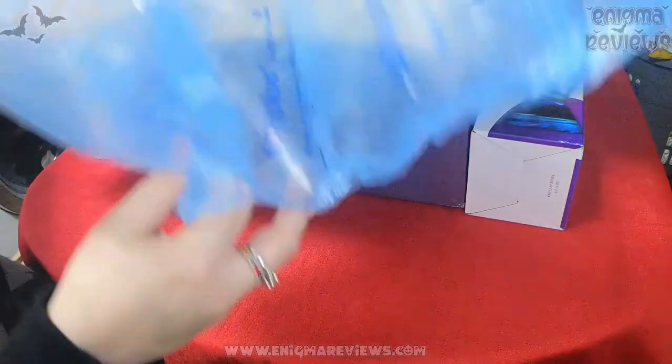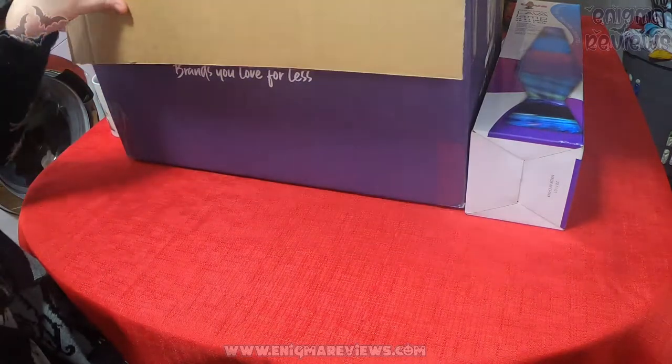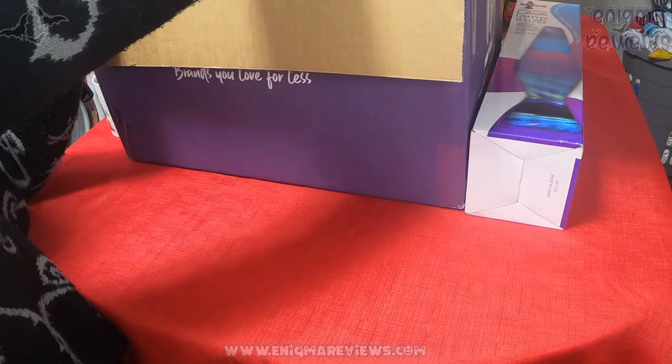So let's get into this. All the safety bubble wrap was on top. It was delivered by DPD. Perfect, nothing else I can say. So let's get stuck in. Everything a pound? Pretty much. If it's a little bit more, I'll tell you.